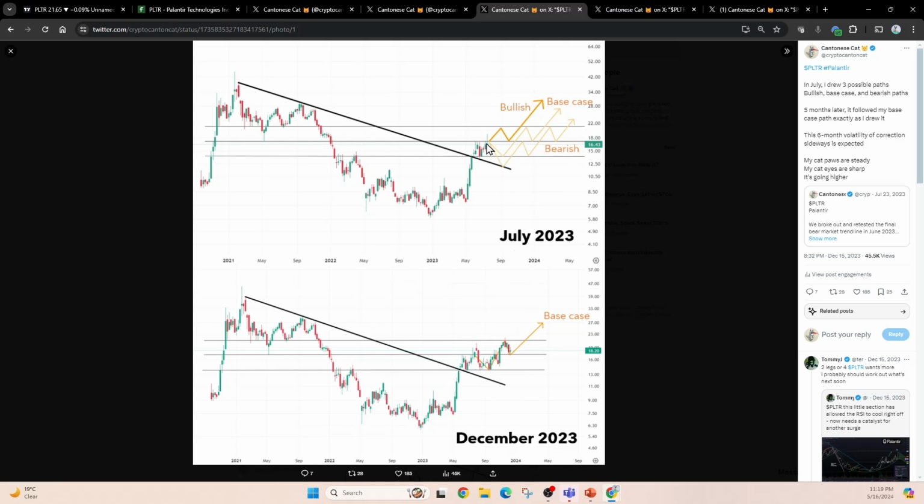What ended up happening was that my base case turned out to be correct. It did bounce up to maybe a little bit higher than that, but ultimately around 17 was pretty strong resistance. It came back around 14, bounced up, got in front of resistance around 20, 21 or so, and it just kind of went back down to around 17 or so, and it just kept going, right?